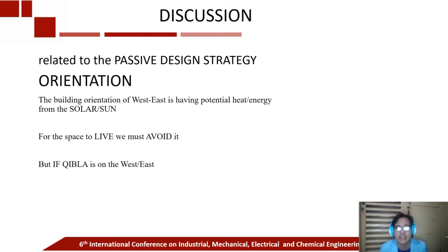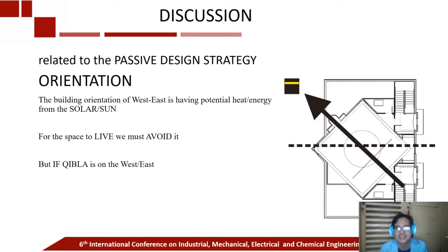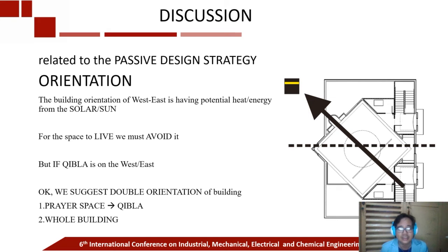But if the Qibla is on the west or east, what do we do? Yeah, you're right. We suggest double orientation of building. I told you before that prayer space is directed toward the Ka'bah. So we make the prayer space direction follow only the Qibla. But for the whole building, we apply this building orientation strategy.